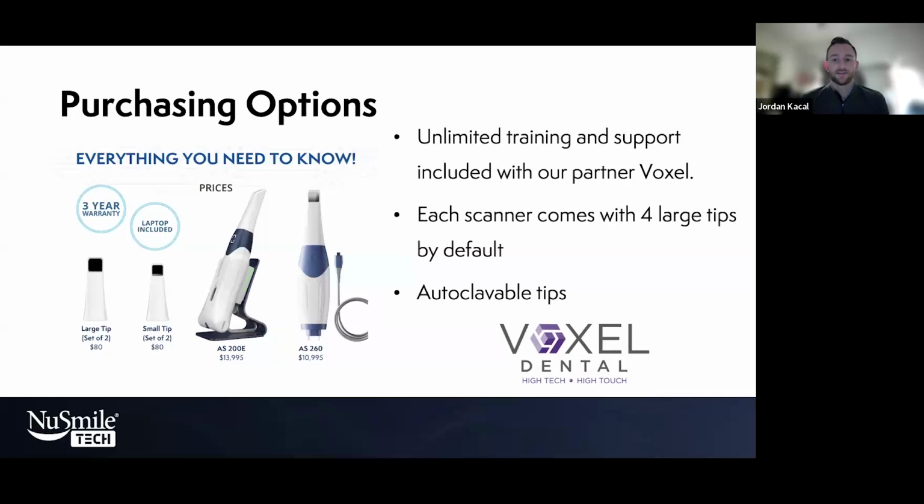Each scanner is going to come with 4 of the regular size tips. If you want the smaller size tips, we do sell them for $80 for a set of 2. They are autoclavable, the regular and smaller size, for a minimum of 80 times covered by warranty. And to be honest with you, if you put a little cotton gauze over the mirror, it will prolong the life of them by quite a bit.